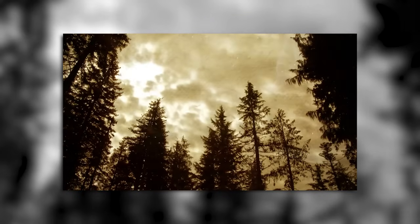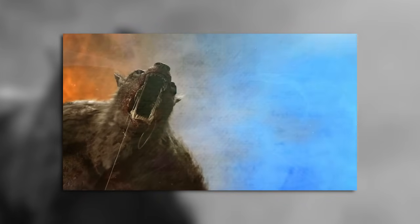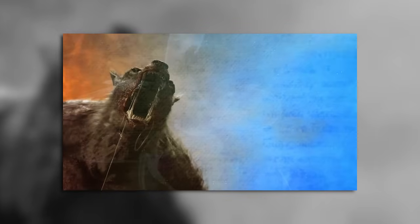It's not known to attack people, but according to witness accounts, this creature has been aggressive towards humans. This creature is said to be one of America's most famous werewolves. It's been talked about a lot since it was first sighted. Even today, people aren't sure what exactly the creature is.